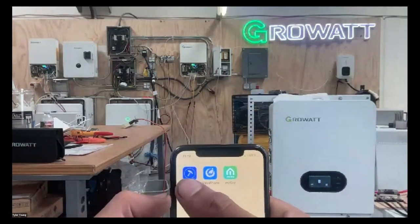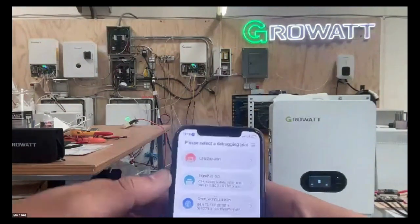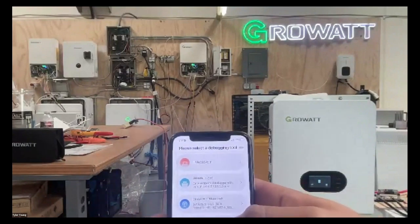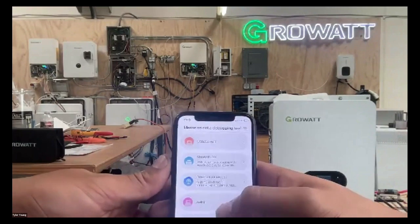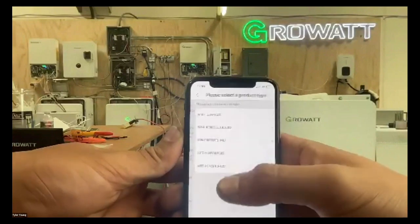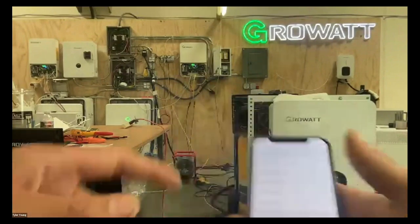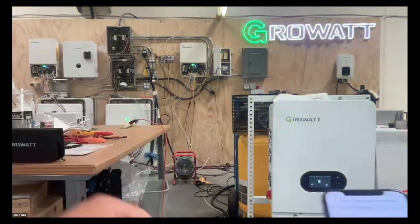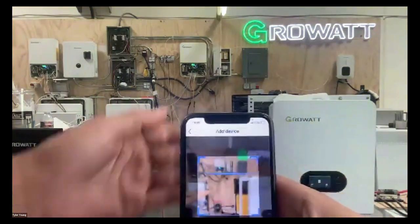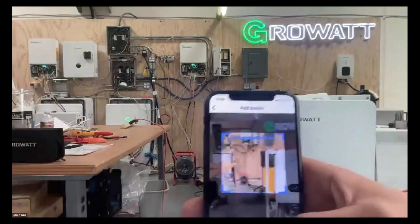So we're going to go ahead and demonstrate within the Shine Tools application today, because if you're an installer installing multiple units, you're going to want that to manage everything. And in order to do the commissioning, we're going to select direct Wi-Fi Bluetooth connection so we can connect right up to the inverter. These are the options. We have an MIN inverter just over here in the warehouse, so I'm going to connect up to that, select MIN, and it comes up with a photograph to scan the QR code on the side. So I'm going to go ahead and do that.